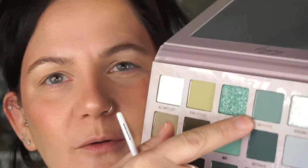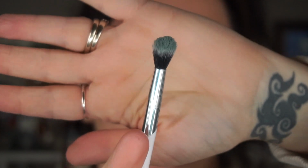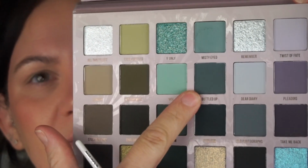I think I'm gonna go in with Misty Eyed to start. And I'm gonna pick that up on this BB203 brush by Beauty Bay. Tap that off. That is a really pretty color. Really like the tone of it, and it applied really nice. I'm gonna clean that brush off, and then I think I want to go in with Bottled Up. It's like a deeper bluish gray, like a gray blue.